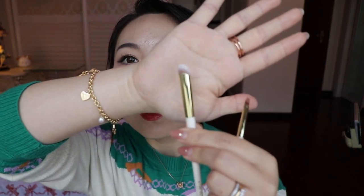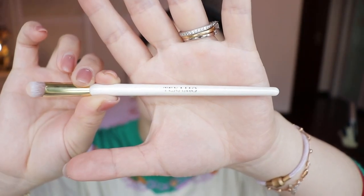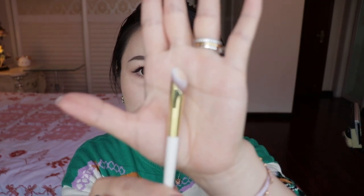Let me finish the concealer brush before we move on to the eyes. Concealer brush, this one appeared in a lot of my videos. It's called the Flawless Face A. I have no idea how to pronounce this brand. I'm sure you will be able to find a similar shaped concealer brush on Amazon probably, but it needs to be like this.